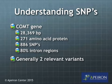So, like I said, SNPs occur about 1 in every 300 base pairs. If you look at a single gene as an example, COMT, which is the catechol-O-methyltransferase gene, there are 28,000 base pairs there. It codes for a 271 amino acid protein, and within those base pairs, there are 886 SNPs. But 80% of those are in intron regions, so only 20% of the SNPs are in coding regions of the gene. Now, sometimes there are promoter regions too that are affected that can affect the gene outcome. But generally, we're looking at the SNPs that are within the exons, and so you're talking about 160 SNPs in the COMT gene. Now, there are only 2 that are really relevant when we look at genomics in our clients, and that's just because those are the ones that we have the data on right now, and there may be variances that occur in these others that have an effect, but as of right now, I don't have the evidence, so I don't use those.